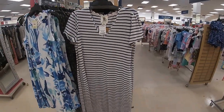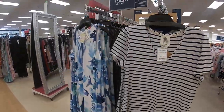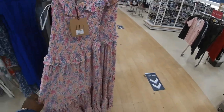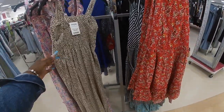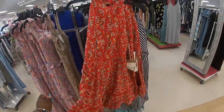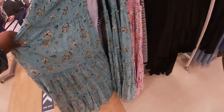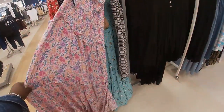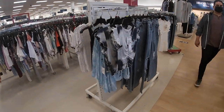This dress is $20. I love a long maxi dress. Oh, that's the only one they have there. This dress is cute. It is $25. I have this one. This one is $20. Is this a dress? Yeah, this one is $20. This is pretty too. These pants are pretty. But okay, I made it all the way back up to the front of the store.